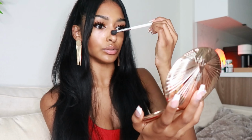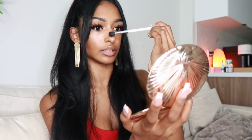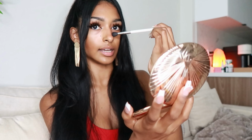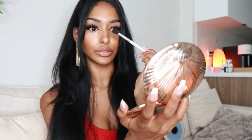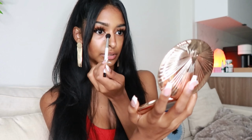It's very important to use light strokes with these brushes, so hold it at the very end. Just delicate little circular motions to blend this out. And also, when you're doing the sides of your nose, really focus on where your brow bone meets your nose bone.